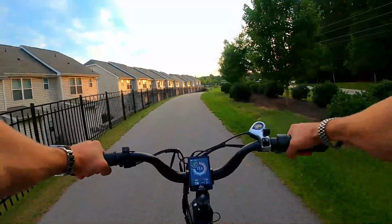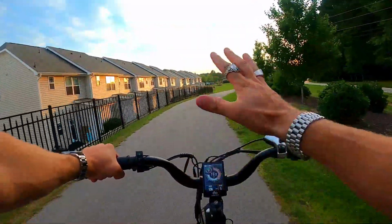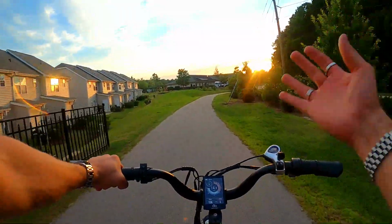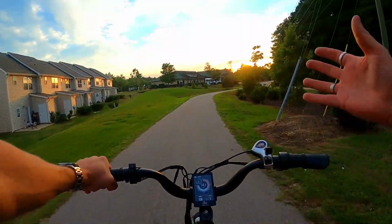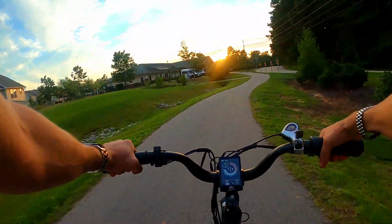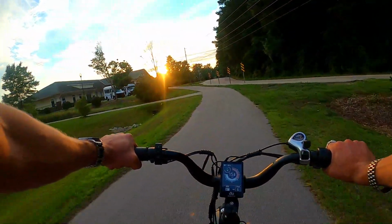Like I said, I'm glad to have it back. It's really quick off the line. You can adjust all the stuff in the screen, like the pedal assist levels and how much power is delivered, and if you want fast start or slow start. So it's really adjustable. It's kind of a good bike. I don't know. I mean, I like it. It's comfy.